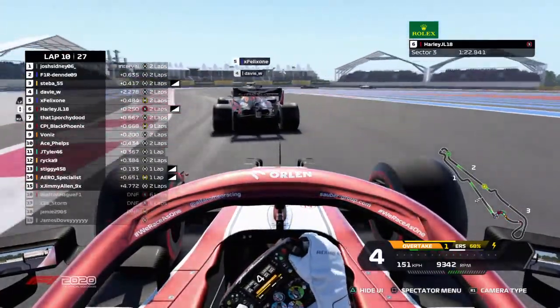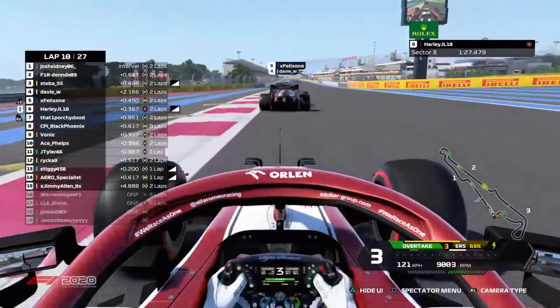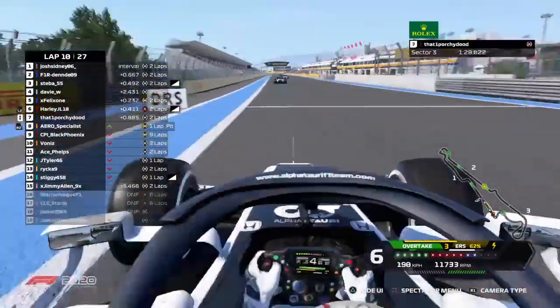I will say, Davy is very lucky, to say the least. Davy's come away with no damage after hitting the Racing Point, so that's our specialist into the pit lane.